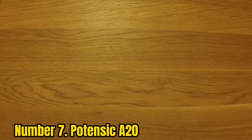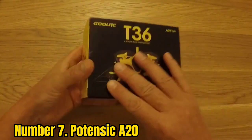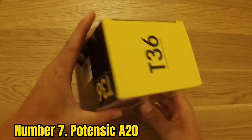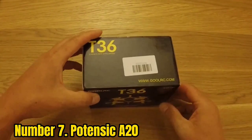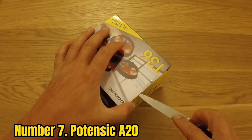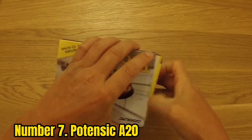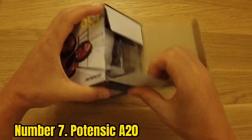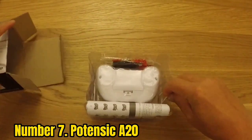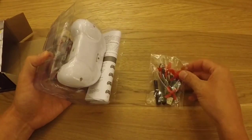Number 7. Potensic A20. The Potensic A20 is a cute little drone that has a surprising number of features for $40. There's no camera, but you do get auto takeoff and landing, as well as an altitude and heading hold mode. The latter two make it easier to learn to fly by handling takeoff and keeping the altitude or heading, the direction in which the drone is pointing, fixed, while allowing you to maneuver in other ways. These are a big help for the novice pilot, as they make it much easier to figure out how the different controls interact with one another.